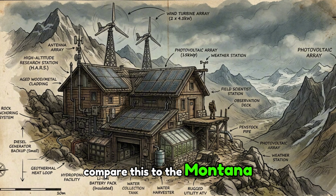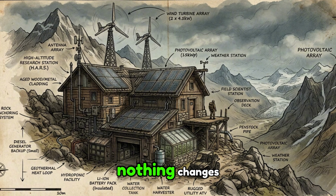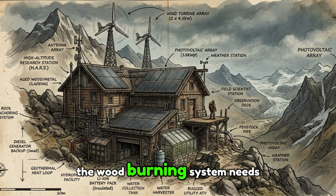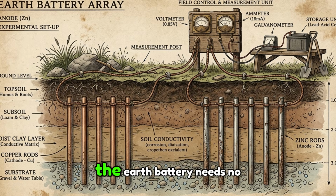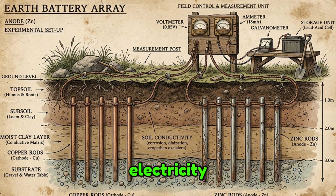Compare this to the Montana Research Station. When the grid goes down, nothing changes. The wood-burning system needs no electricity. The ram pump needs no electricity. The earth battery needs no electricity.